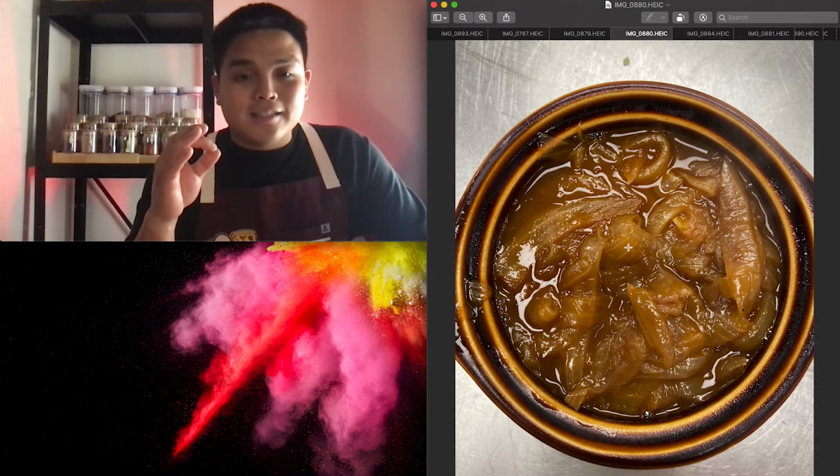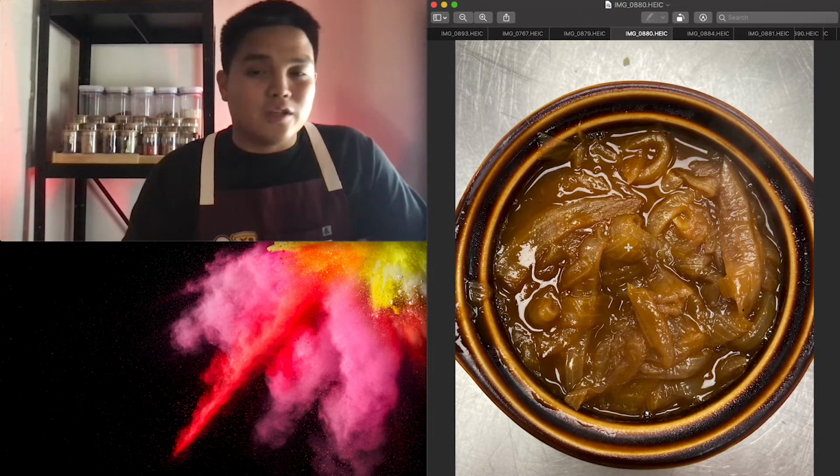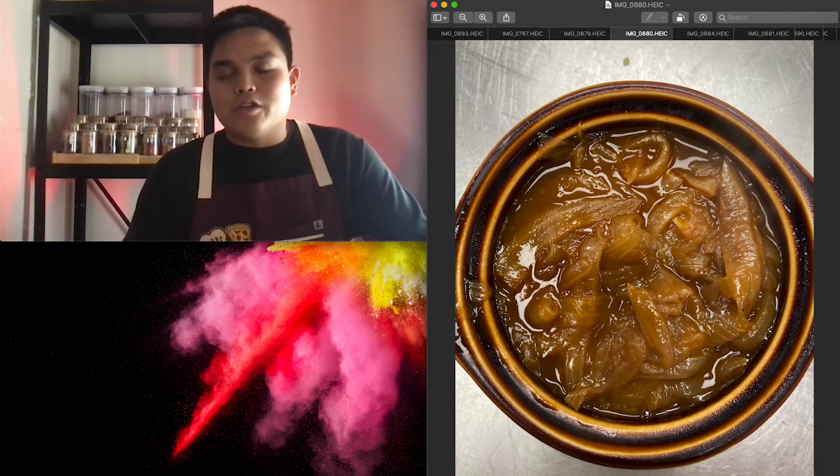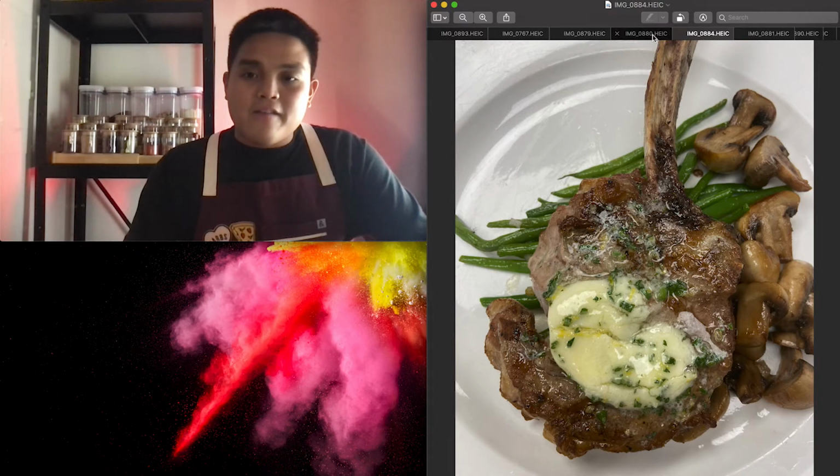I cannot tell you enough how comforting this was. This was so delicious. So delicious. I was just like, wow, I can't believe we're making this. This is how my veal chops went.